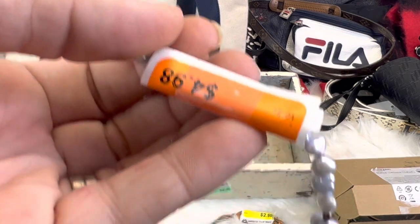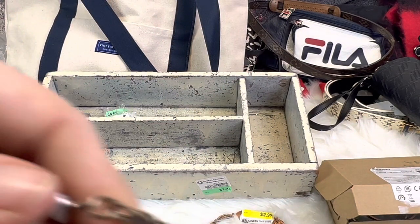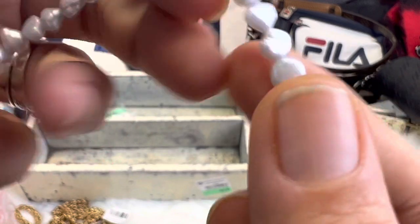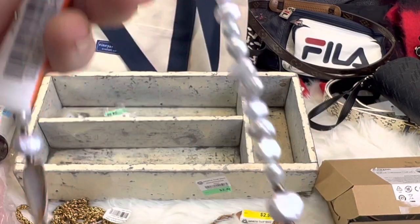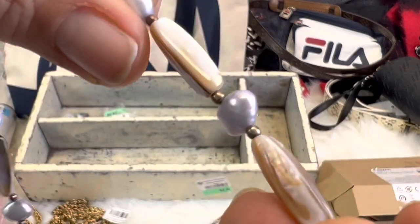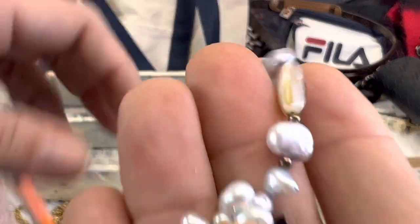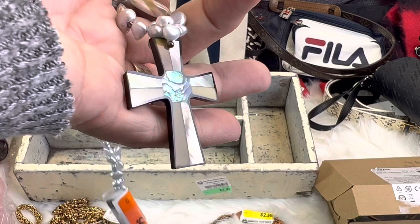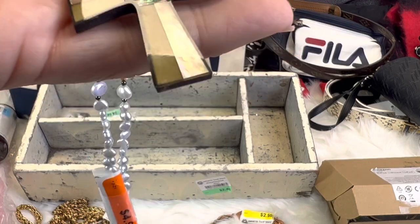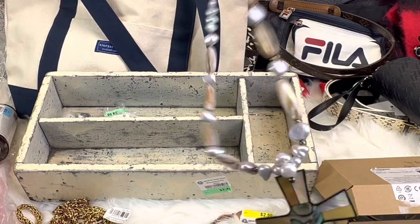Okay, this was $4.98. I thought it was really pretty. It does have a sterling silver clasp, and then it has these, I think they're called potato pearls. I'm not sure what this is. Mother pearl? Oyster something or other? I don't know. And then this really cool cross. And I believe mother pearl? And some other stuff? I don't know. But I thought it was very pretty.